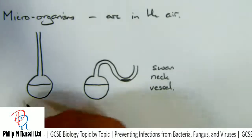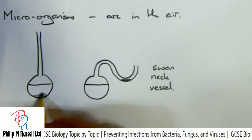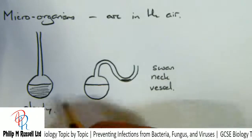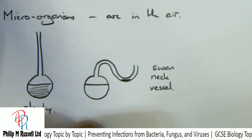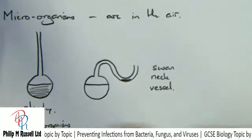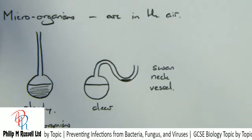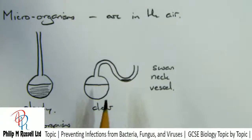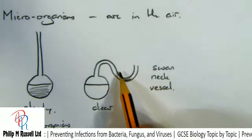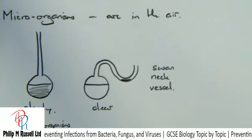And what he found was if he left this for a week or so, this broth became cloudy. And that was due to these microorganisms. And this stayed clear. And in this way, he tried to show that basically these microorganisms were the things that were getting in, and therefore were the things that were causing diseases.